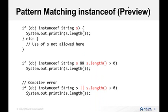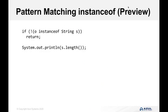Now we can take that a little bit further, and we could do something like this. So we could say if, and we test o instanceof String s, but we say if that's not true, then we'll return. So we haven't got a string, we'll return from this method. After that test, obviously, s would still be valid as a string, because the true test would actually allow us to go past that statement. So we could then, after that, print out s.length because s is still valid, it's in scope, and it would work.